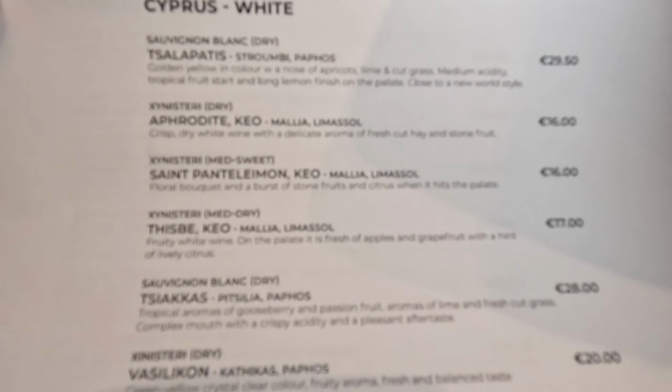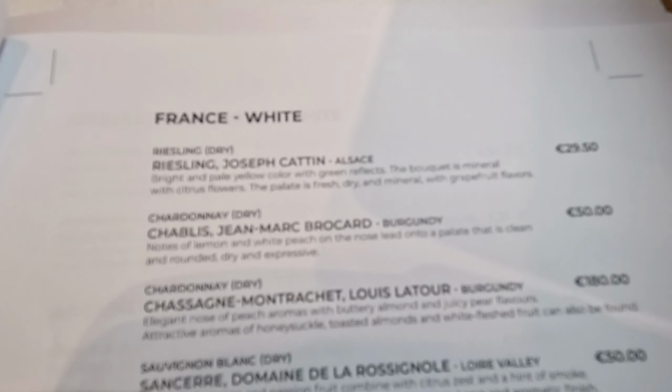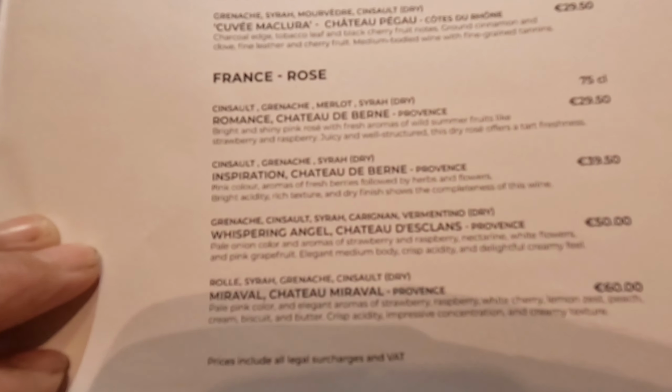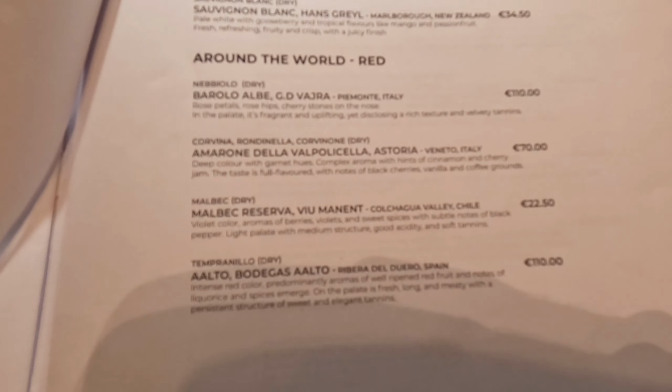You can have some lovely desserts. Baklava, €7.50. Right, so here we are, Cyprus whites. Loads to choose from. Cyprus reds. French whites. French reds. Around the world. Loads and loads to choose from, guys.